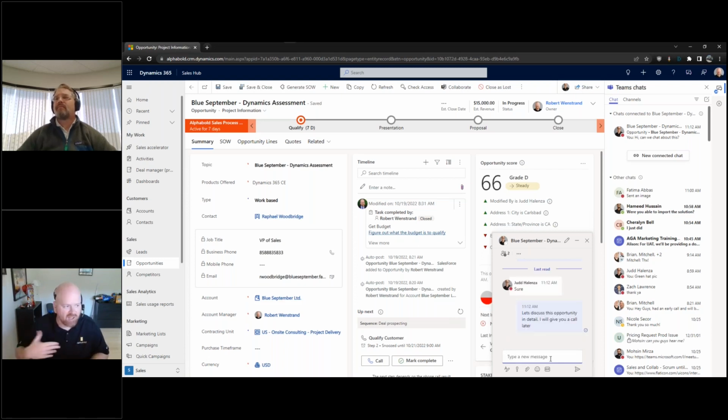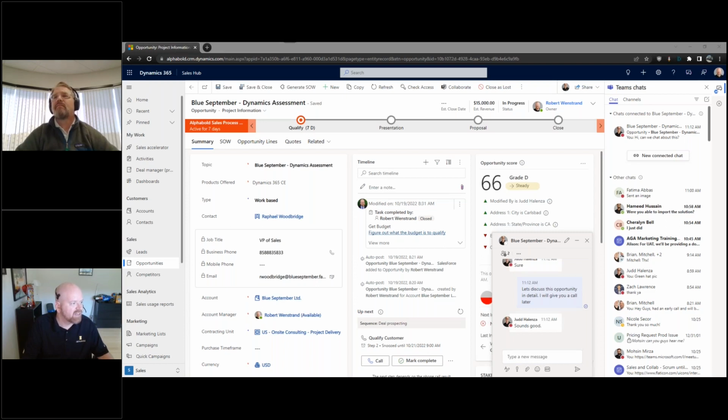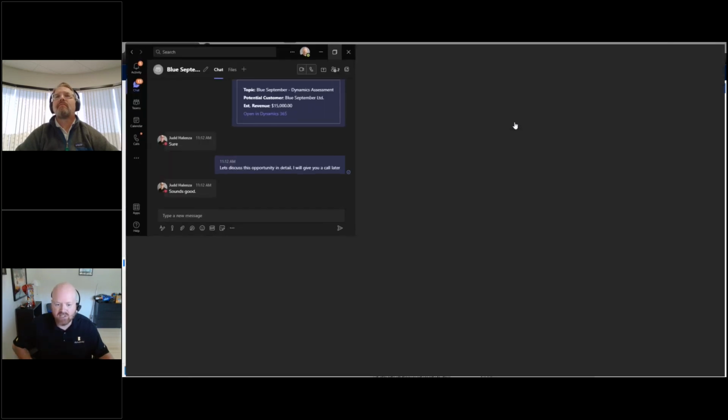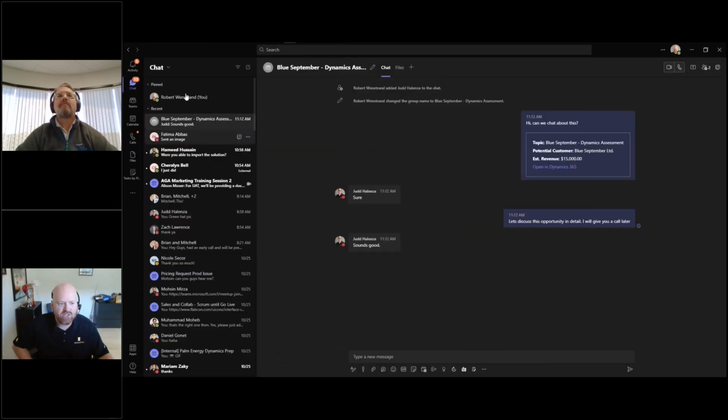And of course, the conversation can happen back and forth. The one thing I wanted to point out and show you here is that this is all completely seamlessly integrated with Teams. So I'm talking here in Teams. I'm actually going to drag over my Teams window from my other screen, and we can see this is the same conversation. It's in my Teams chat window pane over here, and we can have a full conversation here. Thanks, Judd.